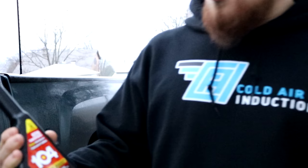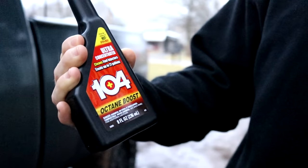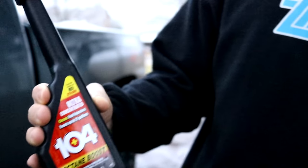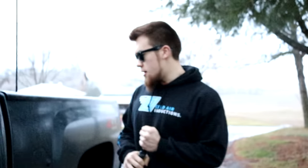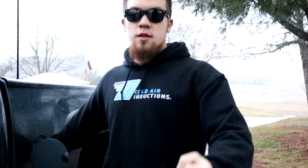Yeah. All right. What's up, guys? In the middle of nowhere now, so I got this 104 octane boost, also ultra concentrated clean fuel injectors, treats up to 21 gallons. I think it's about 22 gallons in the tank, so I'm just about to load her up. Drove her the whole way here and did that little off-road thing.